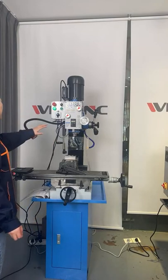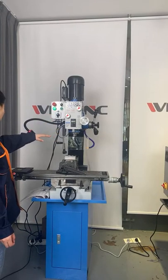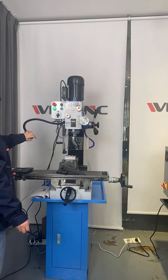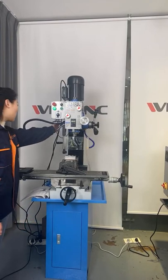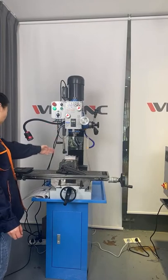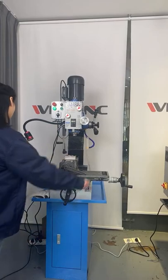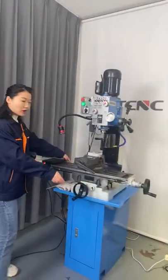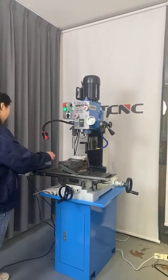The max face capacity is 16.3 millimeter. The distance from spindle to column is 200 millimeter. The work table size is 700 multiplied by 118 millimeter.